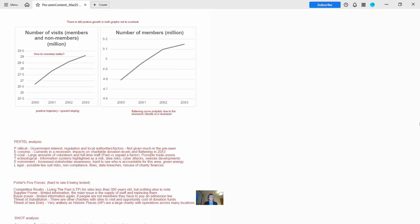Coming on to the left-hand side now, we're looking at the number of visits and the number of members. And it's worth noting, don't overlook it, that the number of members is on a positive trajectory. It's going up. The number of visits, members and non-members, is going up. The key thing on that members and non-members graph, though, is we're not given the breakdown as to how many are members and how many are non-members.